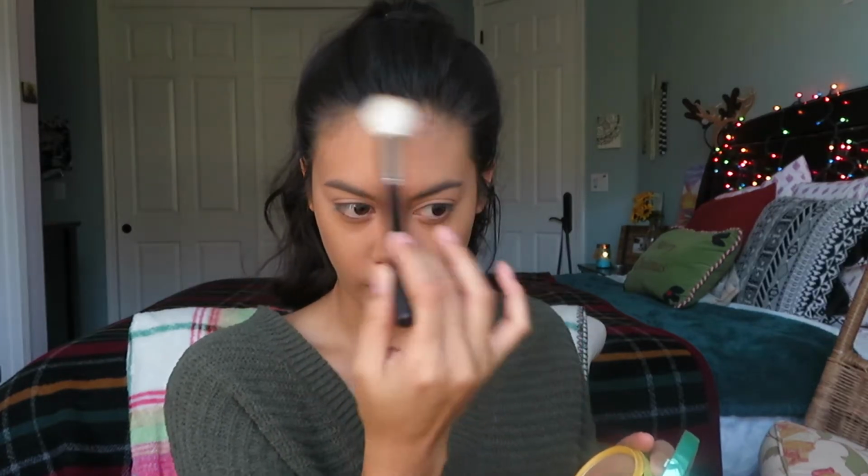Okay, so now taking a fluffier brush, this is a 530. I'm gonna swirl and I'm gonna bronze right here on my cheekbones, around my temple, and then just the tippy top of my forehead right here.